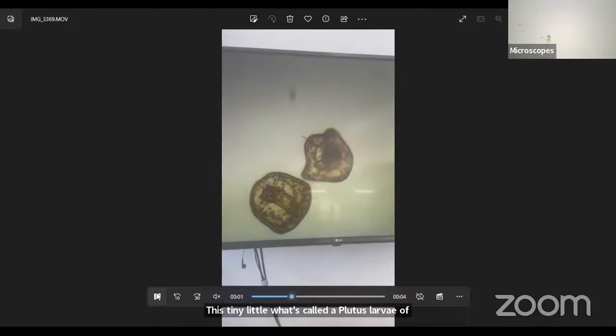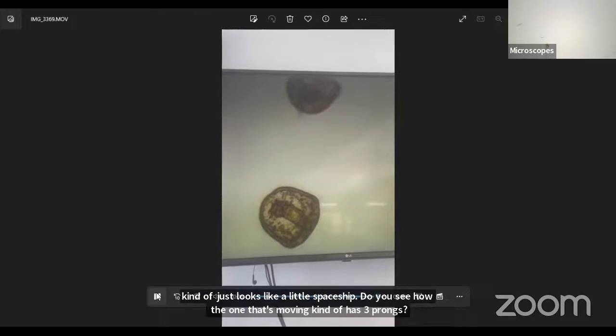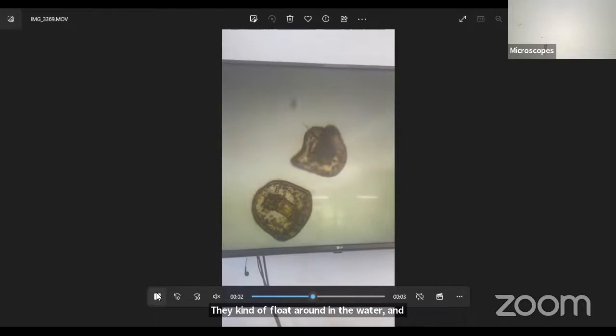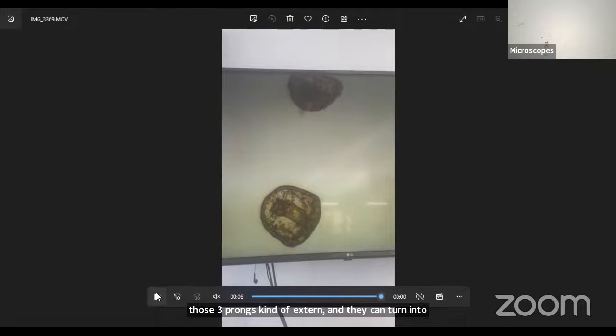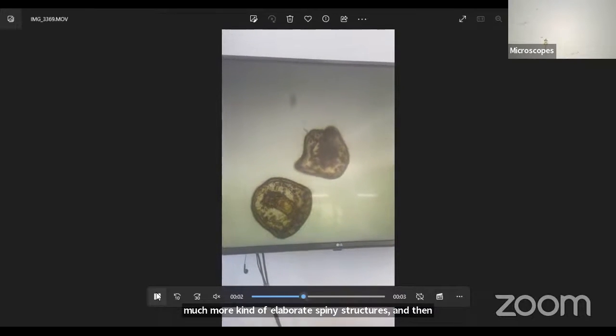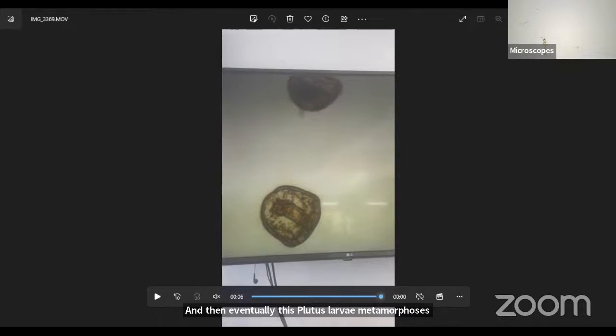Do you see how the one that's moving kind of has 3 prongs? They kind of float around in the water, and eventually those 3 prongs extend and can turn into much more elaborate spiny structures. And then eventually this pluteus larvae metamorphoses into some other kind of echinoderm. So the echinoderms are things like sea cucumbers and sea urchins.